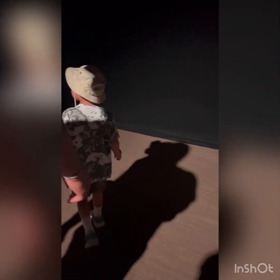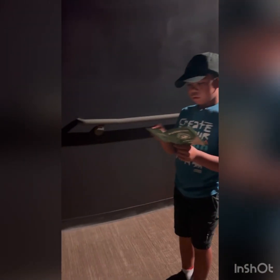Wait, leaves. Huh? Okay. Let's go here. It's new. Wait, mommy. Leave. Why this one? Probably this one. Okay, so let's see.